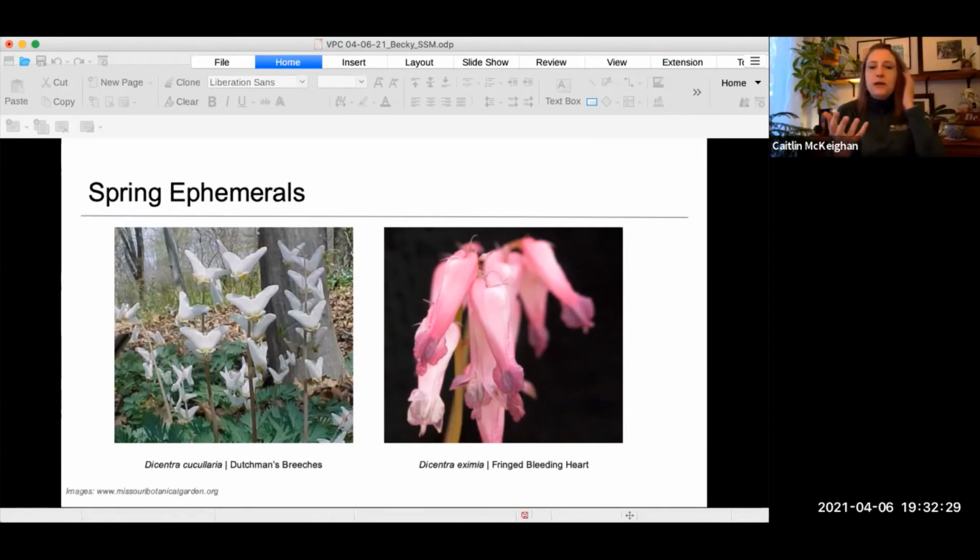Just really beautiful plant. And then the other relative of Dutchman's breeches is the native bleeding heart. So, we see a lot of those in cultivation, through nurseries, but there is a native bleeding heart. I think it's called fringed bleeding heart, Dicentra eximia. This is why I'm not trying to speak Latin, but it has the same beautiful flower. So if you have space for that, maybe consider planting that one instead of the nursery trade.